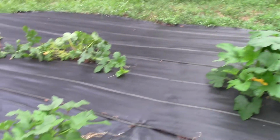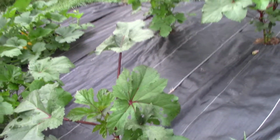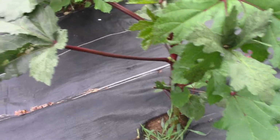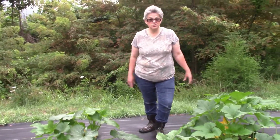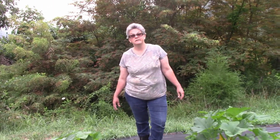Okay, this is our last garden. I have okra planted right here. These first 2 rows are okra. These things are doing fantastic. I have a red okra and a green okra. And I've gotten, I don't know, 20 or so okras off of them so far. And then I have squash over here. To be honest with you, I don't know which is which because I planted the seeds and I didn't label the little containers.